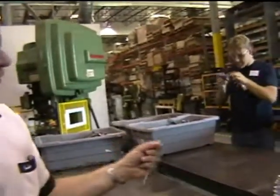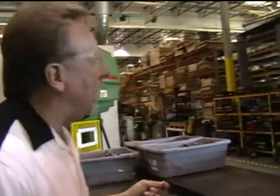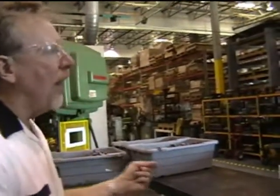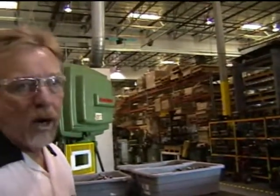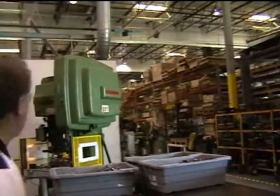Truss rods. We make all of our own truss rods. And again, because of the volume that we're making, a lot of this makes sense. If we were making 40 guitars a day, this wouldn't make sense. We'd go find a little machine shop, and have this stuff done. The fact that we're making 1,200, 1,300 necks per day, yeah, this makes a lot of sense to do it ourselves.